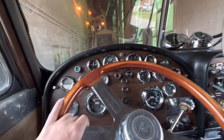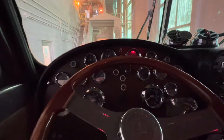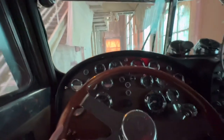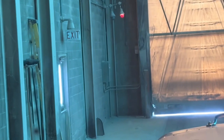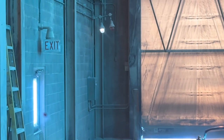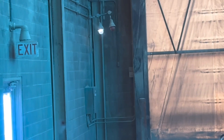Alright, it's our turn to pull in here. And I'm guessing this is just like at Stuttgart here, except you don't load completely on the scales. You got to pull up and back up and all that jazz. So I'm following this light right here that I think is telling me what I need to do. Alright. Green light.